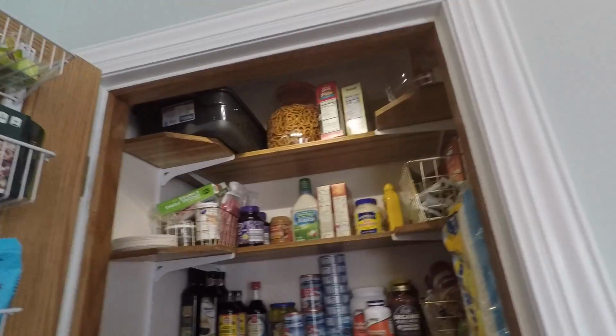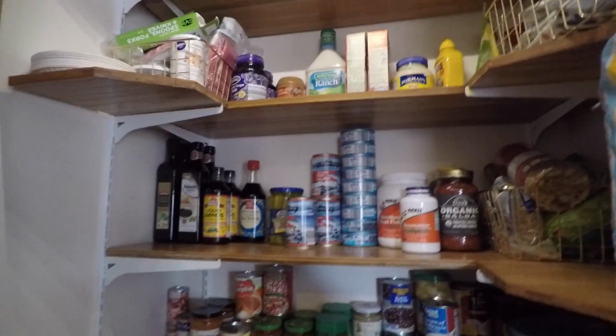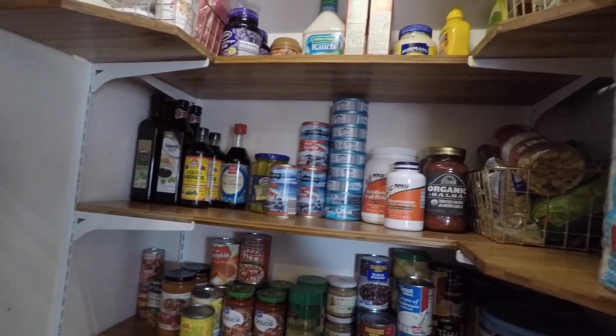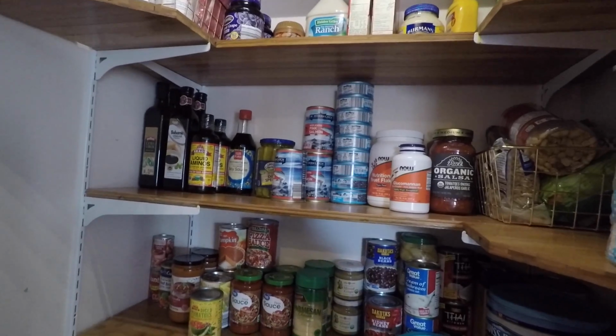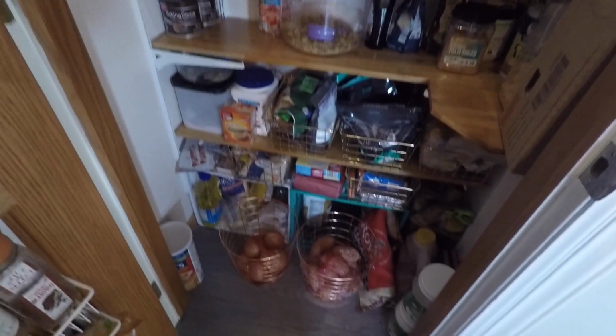So here's my before shot of my pantry. As you can see, I have a lot of tuna left over, which is good, because not only am I doing tuna sandwiches every week for all the kids, but I also have 2 tuna casseroles I'm making. And then, yep, I gotta make more granola.